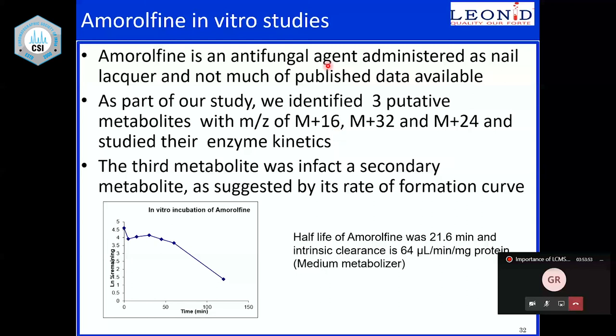So, amorolfine is an antifungal agent. It is a very old drug. It is administered as nail lacquer. That means to remove the fungal infection on the nail. Some people will be having that. Like a lacquer, they apply it onto the finger.